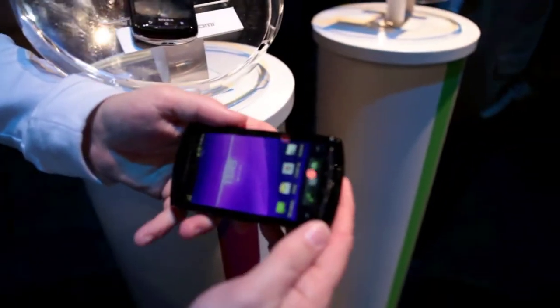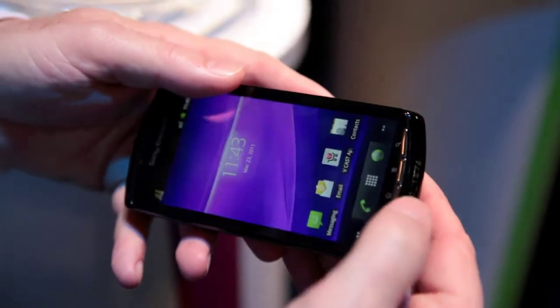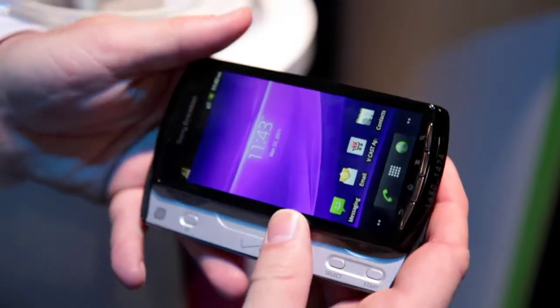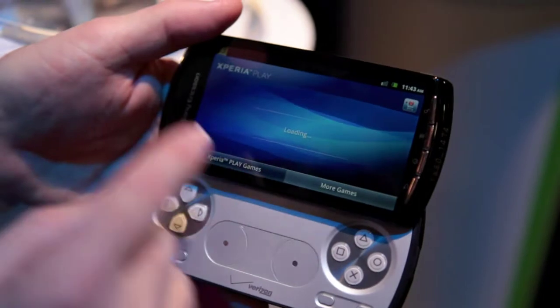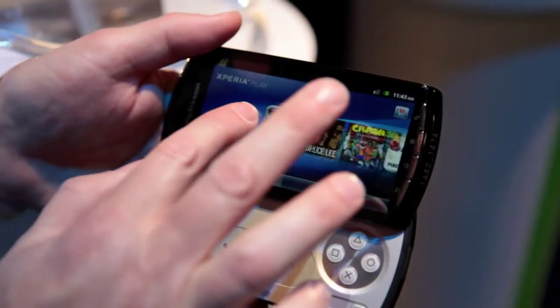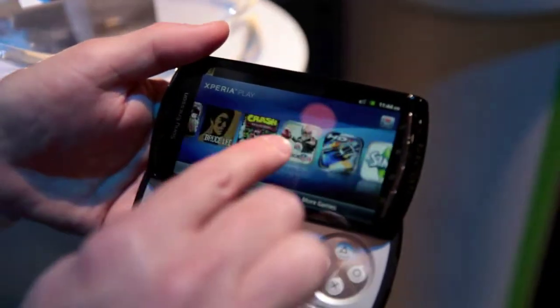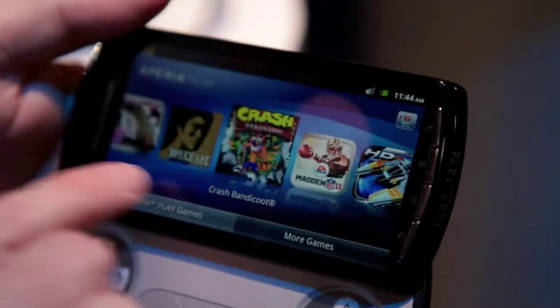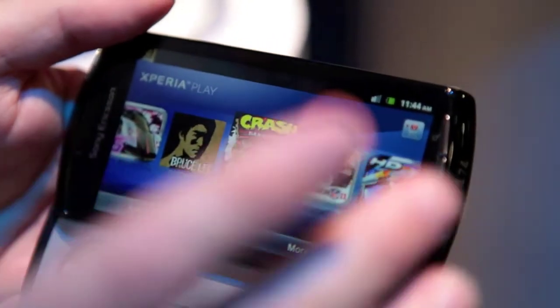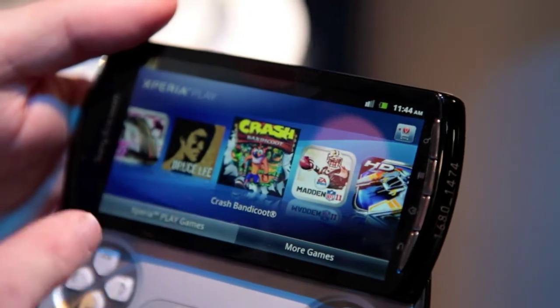So let me go back here to the home screen again, and let me show you again what happens when you open the launcher. Because first we start out as a smartphone, but when I hold horizontally and I open it up, that gives me the Xperia Play launcher. And there's 2 tabs. This one right here where it says Xperia Play Games shows me the preloaded titles that are optimized for the Xperia Play.